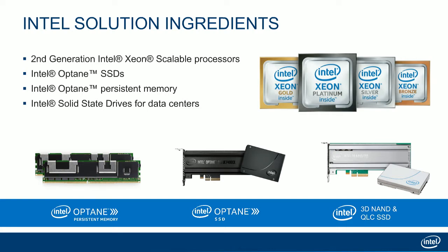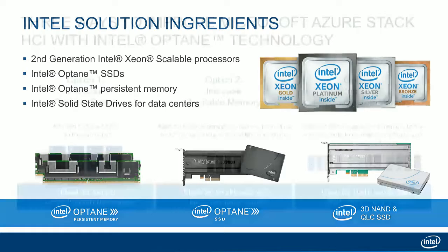So as we work with DataON for optimizing these solutions, we put together a mix of each of these hardware technologies together to make the best platform available for you as a customer and help deliver a really solid TCO for you to be able to work forward on.